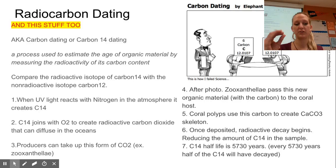So ultraviolet light reacts with nitrogen in the atmosphere, and it creates C14. Carbon-14 will join with oxygen gas and create carbon dioxide, and that can diffuse into the oceans. Producers are going to take this up and do photosynthesis. After they photosynthesize, the zooxanthellae now have this glucose molecule, and the carbon in the C6H12O6 is a radioactive form of it. And it's our coral host, the coral itself, that is also going to be using this organic material, because again, the zooxanthellae can create organic material for the coral.